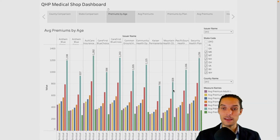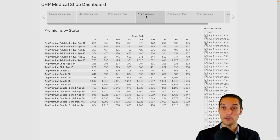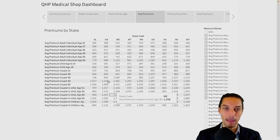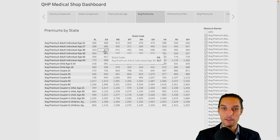And most likely for many individuals, that's not as much as they're saving. That's more than they're saving in their tax as far as their income bracket for the majority of people. And so I wanted to look at some data to understand what my average premiums per state are for different individuals. I built this table in Tableau that helped me understand in tabular form what's going on. You can see, for example, in Alabama, if you're somebody who's 21, then you're paying this much. And you can compare your situation by state.